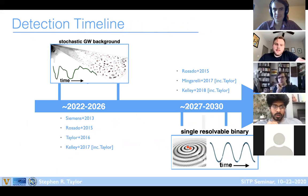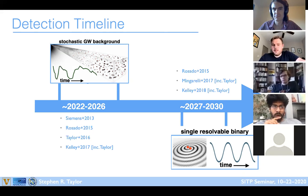2026 is sort of reflecting if the amplitude is quite low due to biases in host galaxy black hole relationships. So if the black holes have to be lighter than we actually think, then the signal is going to be weaker, and so that will delay detection. But with an amplitude of 2 × 10⁻15, that puts us on the earlier side of this range, so closer to 2022, 2023.